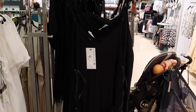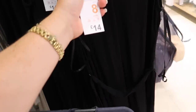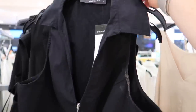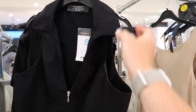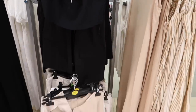Okay, so this is the first thing I've seen that I really, really like. It is, as you can see, a jumpsuit. Well, sort of. I'm going to guess they've got no sizes left there. That's a size 8, that looks huge, but it's only £14. I literally just picked up something exactly like this from H&M, and it was about £19, I think, and this is £10. It is slightly different, mine's more of a halter neck, but nevertheless, still on trend. I can only see this in black at the moment.